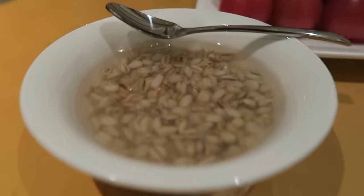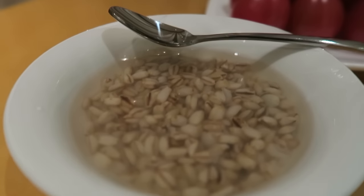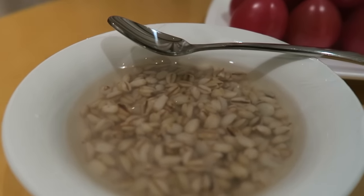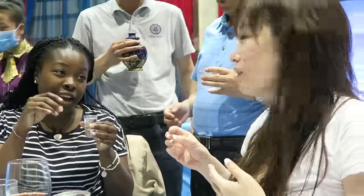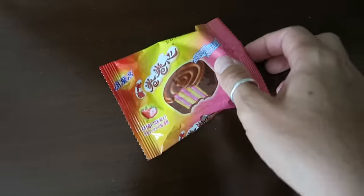Barley is big too in this region of Qinghai, right? Our first hotel that we went to, they had this barley soup. It looked like oatmeal actually. And also, they have a lot of barley wine, which is really strong. We had it last night too. Barley is big in this region. Rating? 5. Yeah, 5. Yep. Chocolate.